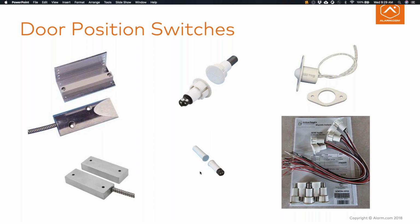Okay, so door position switches. Are there any questions? Any other questions before I take off? Just one more. Do you need a DPDT contact to talk to both the alarm and controller? No. You need an LTE radio, and whatever alarm panel you have, that's how it communicates between the 2. Yeah.